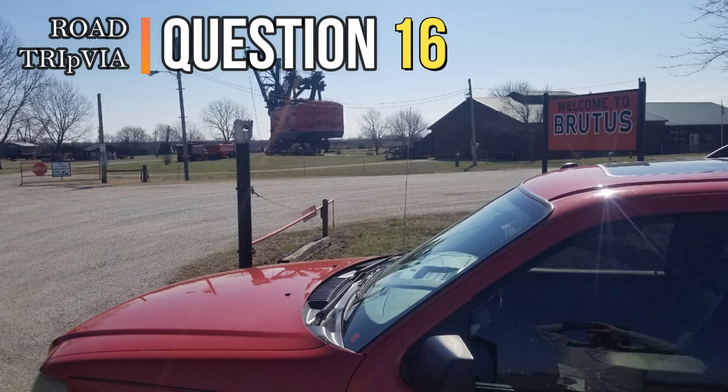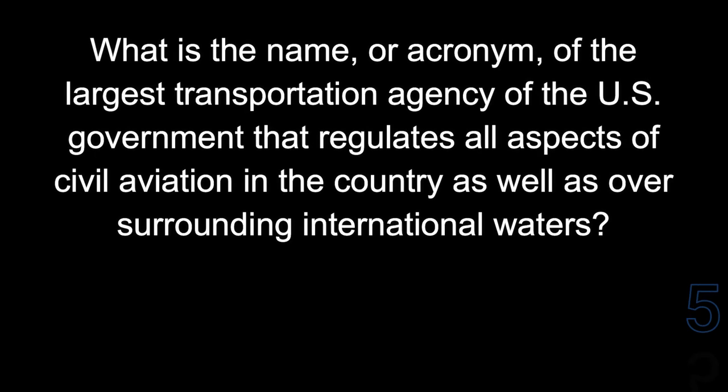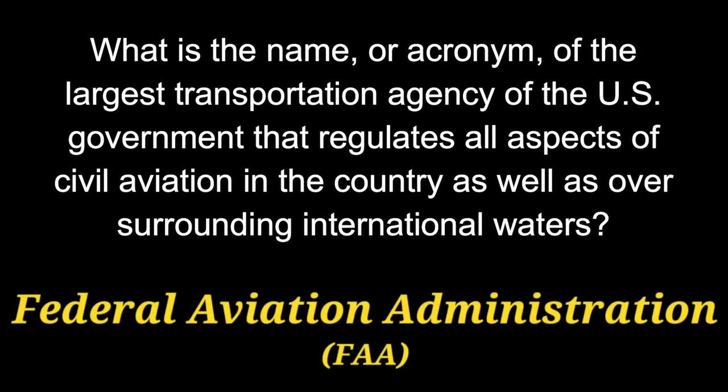Question 16. What is the name or acronym of the largest transportation agency of the U.S. government that regulates all aspects of civil aviation in the country, as well as over surrounding international waters? The answer is the FAA, or the Federal Aviation Administration.